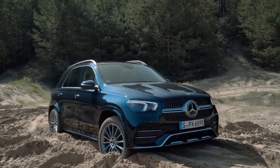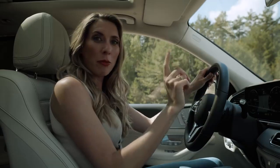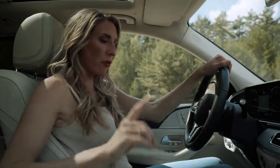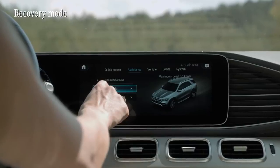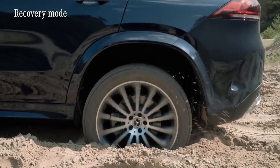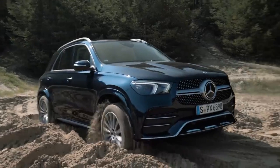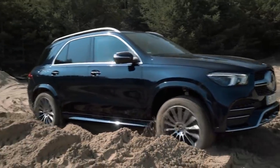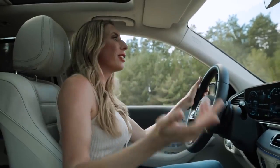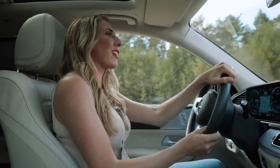And we're stuck. The car doesn't move one bit, not forward, not backwards. But don't get too excited, I'm not going to get out my shovel. What I'm going to do is just engage the recovery mode, and the car will rock itself out of this pickle. And we're out. Cool, huh? It's really that easy. I bet some of you guys will want this feature in their lowrider car.